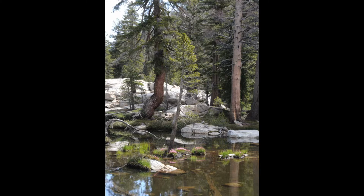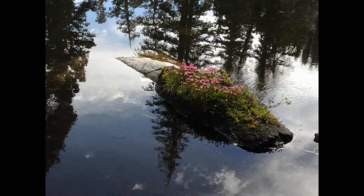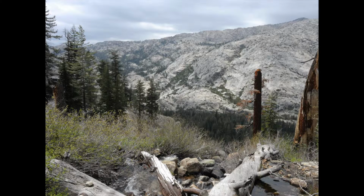And here's a tree growing on some rocks out in another little pond, too small to be called a lake really. And then this other rock had some flowers growing on top of it also. Very pretty. Then it started dropping down into Kennedy Canyon. Here's the canyon looking to the northwest.